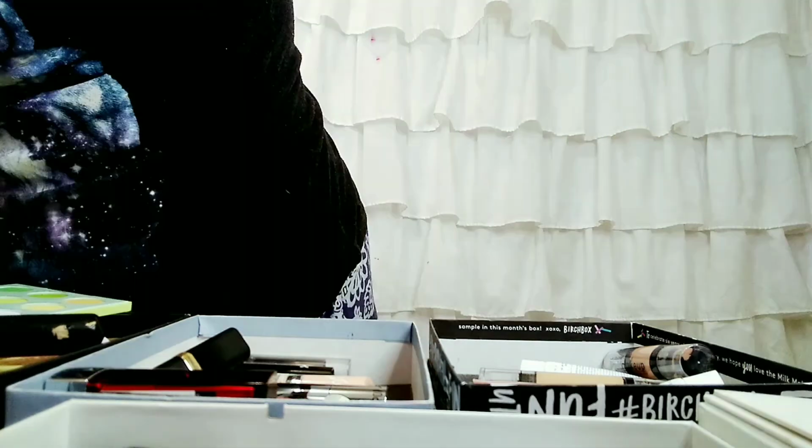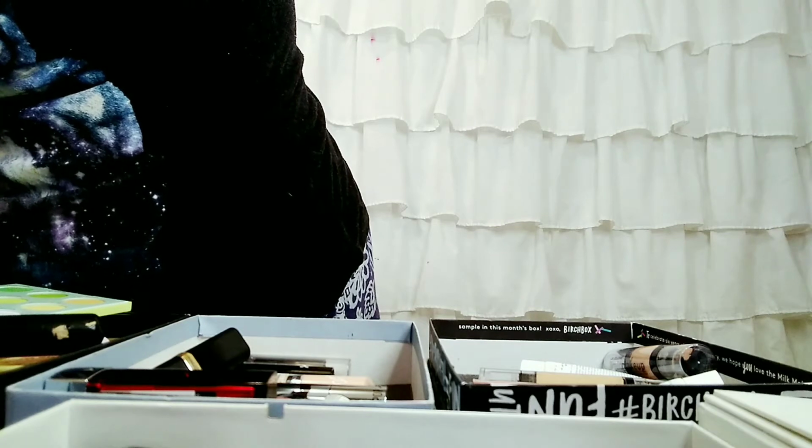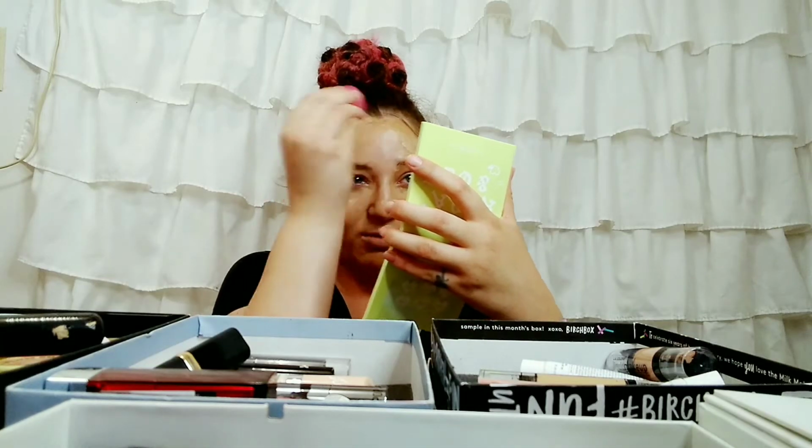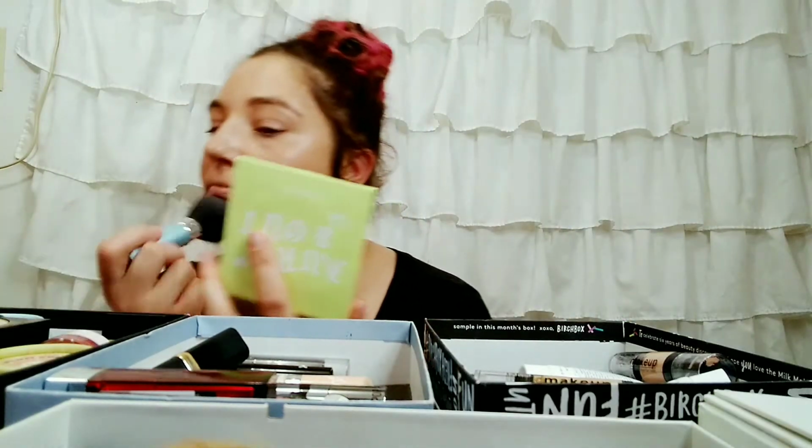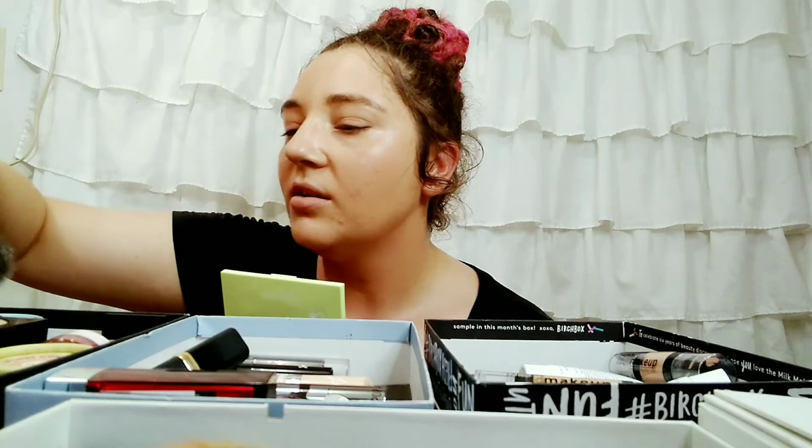I have a sponge I can wet. But we'll see how this goes. And I'm just patting it all on. That was not working for me. I'm gonna go in with powder now. I got 15 seconds before 5 minutes is up.